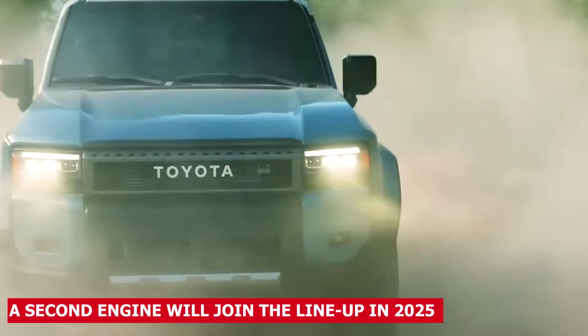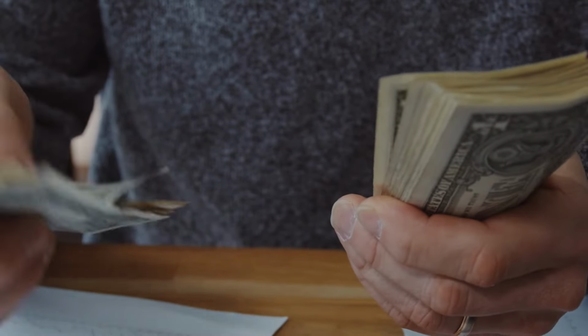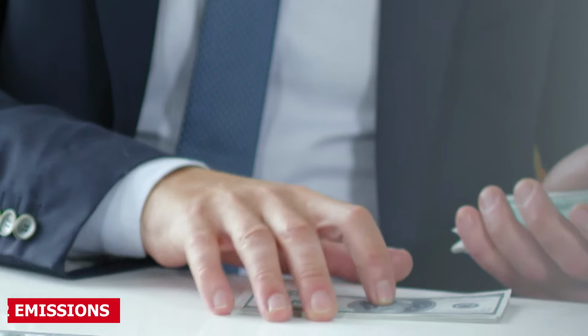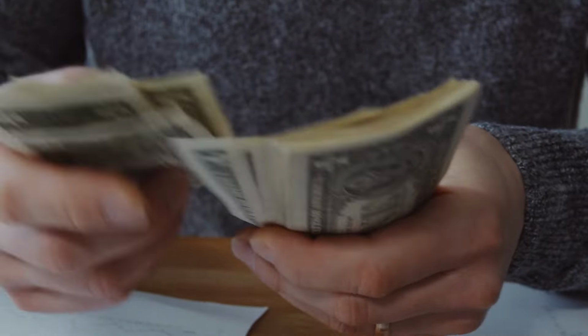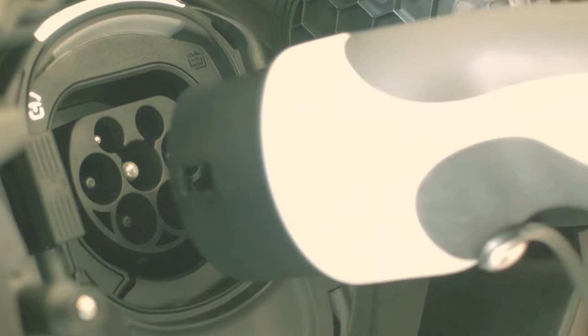A second engine will join the lineup in 2025 using mild hybrid technology and should be a bit more economical as a result. Vehicle excise duty and company car tax will be confirmed at a later date, but you can expect high CO2 emissions and therefore expensive rates for both. If you want to keep costs low here, consider plug-in hybrid or electric alternatives.